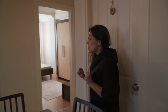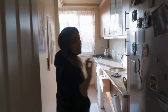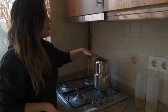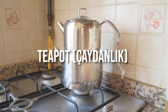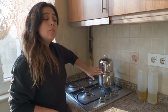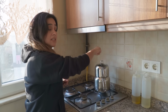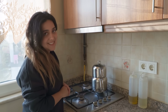So now we're going to the kitchen, and you will find this one in every Turkish house. You will never see a Turkish house without this. So this is the çaydanlık, which is the special thing where they prepare the Turkish tea. So you will see every house like this. As you can see, this is a double one. In the bottom one, you put water, you boil it, and in this one you will put the tea. When this is boiled, then you will pour the water into the tea, you will let it boil, and then you will serve it into the little chai glasses.